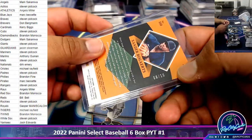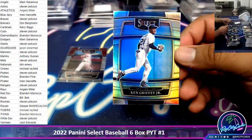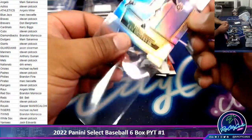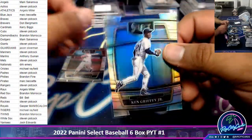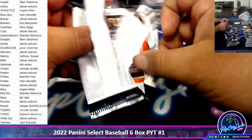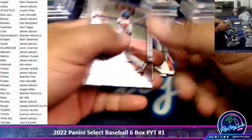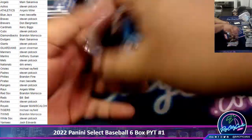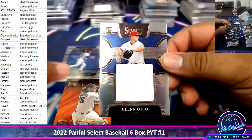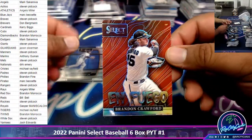Nice looking card. And being to 10 always helps. Right, we got Griffey Jr. Almost done here. Come on. We got Glenn Otto, relic, Rangers. Then we have the Fuego Brandon Crawford.